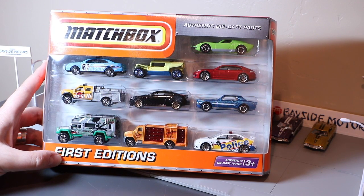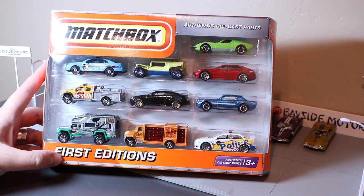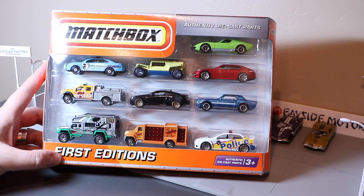And there would be 4 packs in each batch. One would be all exclusives and have some sort of theme like utility or sports cars or something like that. And then there would be 3 other packs with other common models, either from the basic range or from 5 packs, and with 1 exclusive. This is one of the all exclusives, and it was always in the last batch of the year.